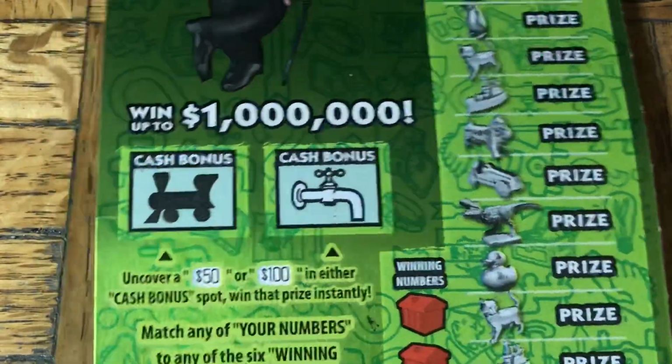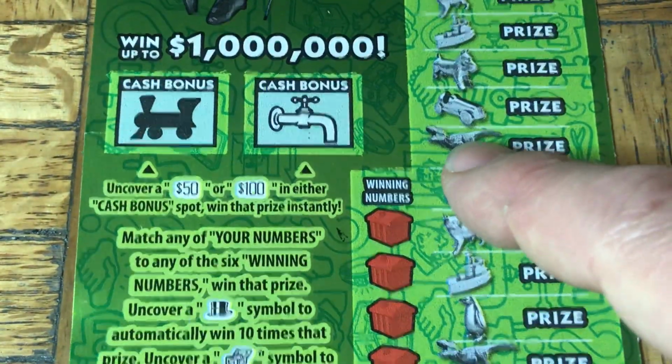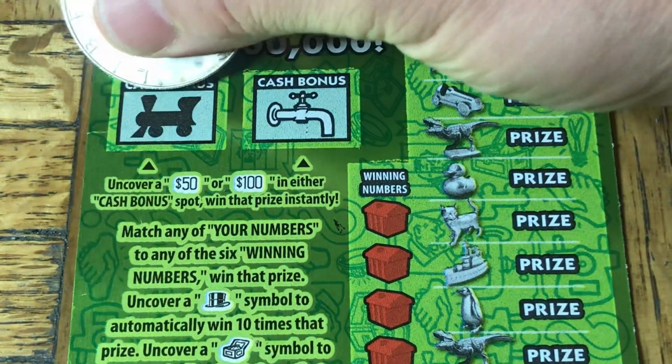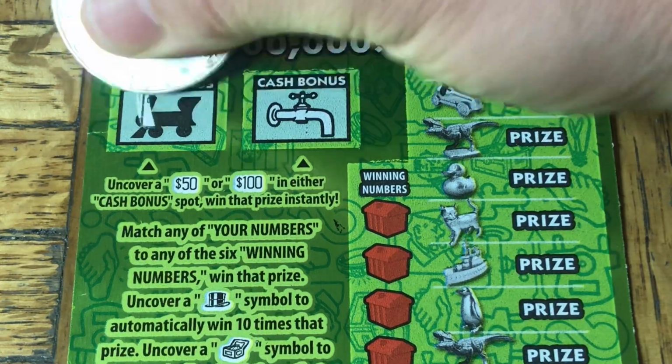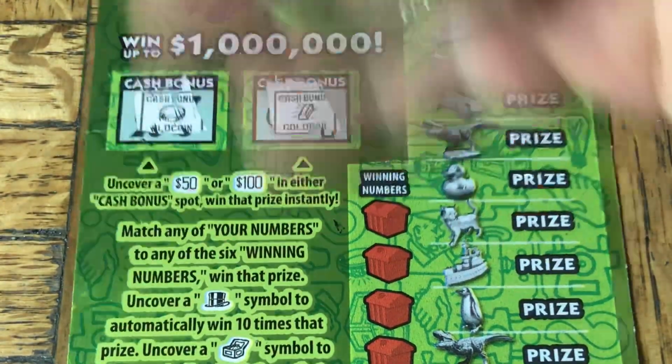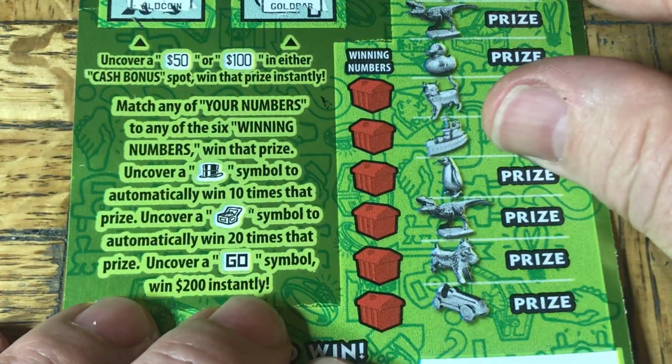Okay, ticket 029, blurry, there we go, ticket 29. Let's try this again. We've only got back 20 bucks on our 80, so we still need some decent wins. 50 or 100? No. And no. Okay, numbers.